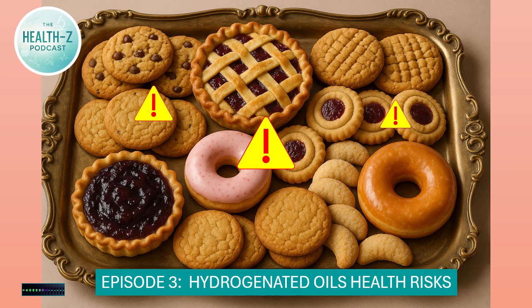The FDA then set a deadline for manufacturers. Which was? They had until June 18, 2018 to stop adding PHOs to new food products. There was a bit of an extension, like a final compliance date of January 1st, 2021, mainly to let products already made work their way through the supply chain. So effectively, since the start of 2021, PHOs are banned from being intentionally added to foods in the U.S. That's the gist of it, yes. That includes foods sold in grocery stores and foods prepared in restaurants. The primary source of artificial trans fats has been removed from the U.S. food supply. Okay, that sounds like a massive public health win.